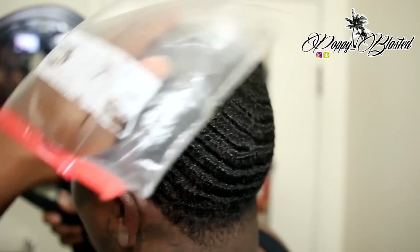I use the plastic bag after that, and I rag up. That's for my moisturizing session. I got two different sessions that I do. After you wash, you want a moisturizing session. You don't want to moisturize and seal all in one session, all right? You want to let that moisturizer do its job. That's what it's all about.